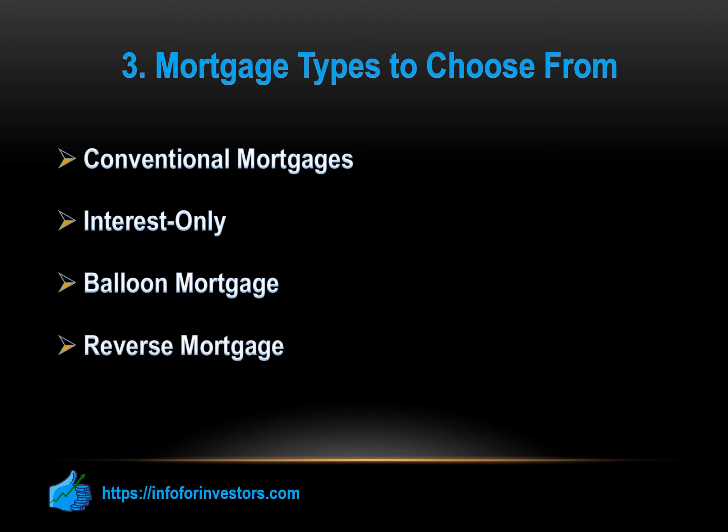Reverse mortgage. This is actually not quite a mortgage, but a home equity loan. Generally, older homeowners are the ones who are eligible to get these. Here, the repayment is only needed when the actual borrower moves out of the house or dies. This is because the homeowner always keeps the title or ownership, and it never transfers back to the lender, even after the homeowner has passed away.